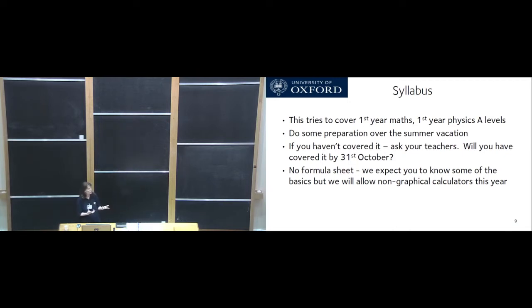We're allowing it not because we're putting in extra hard calculator questions, but because some people spent so long trying to multiply two numbers together. That isn't a good use of testing whether or not you can do physics. Okay? So that's why we're allowing calculators. Okay? It doesn't mean it's suddenly got massively harder.